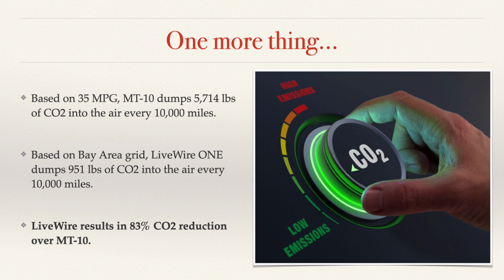What I'd like to see is LiveWire put something on their website about the fact that they're good for the environment. Tesla's homepage has got it right on the homepage, right at the top, the environmental information. LiveWire doesn't really talk about it, and LiveWire also doesn't really talk about how cheap the bike is to run relative to a gas-powered bike.